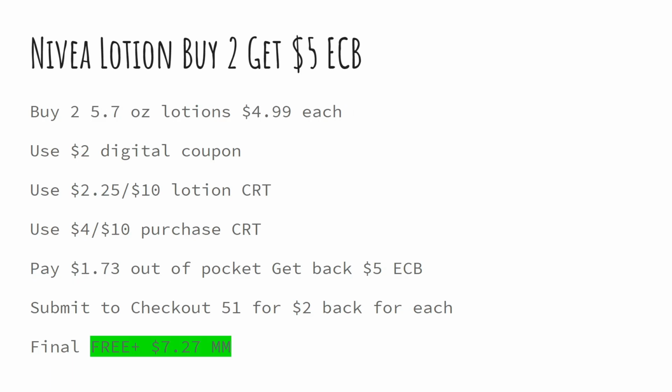Now, if your store does have the 5.7 ounce available, here's the math on that one, winds up being a $7 moneymaker. I wish my store had that one available. They did not, unfortunately, but that's okay. So you would pick up 2 of the 5.7 ounce lotions at $4.99 each. You're going to use the $2 digital coupon, the $2.25 off 10 lotion CRT, the same $4 off $10 purchase CRT if you guys have it. So you would pay just $1.73 out of pocket.